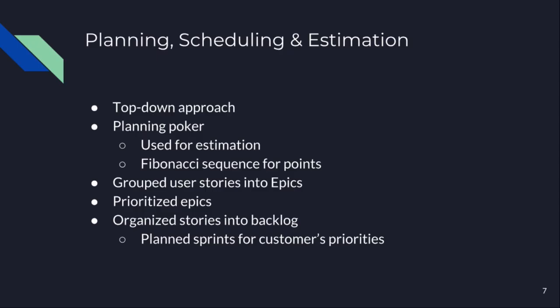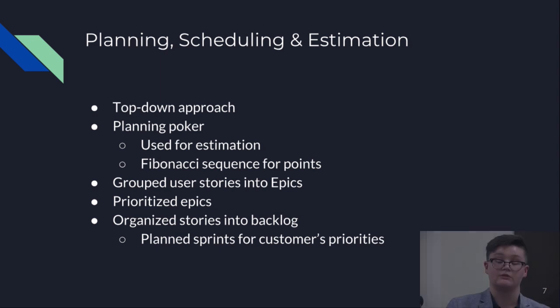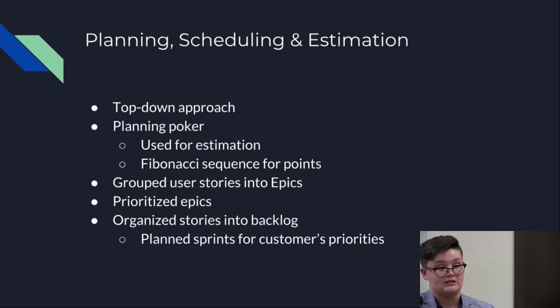So going more into our scheduling and estimation process, we followed a top-down approach when breaking down our requirements and relatively large features. We took each feature and broke it down further into tasks that we would be able to handle within a single sprint. To do that estimation process, we used planning poker.